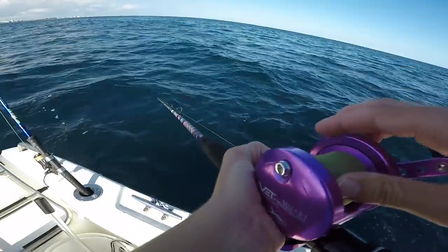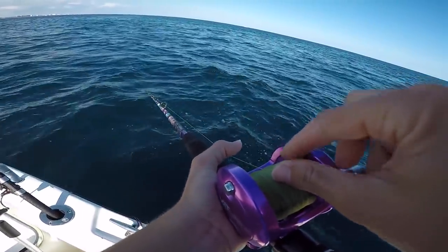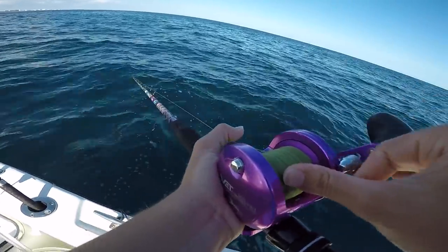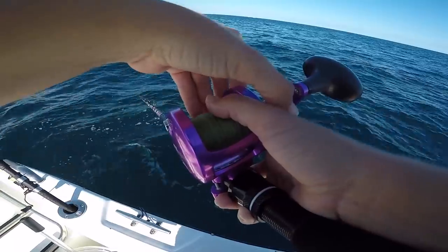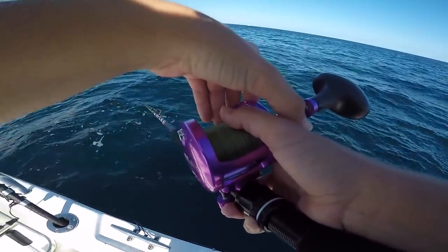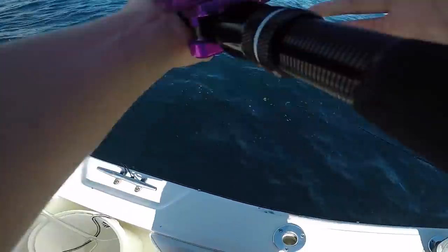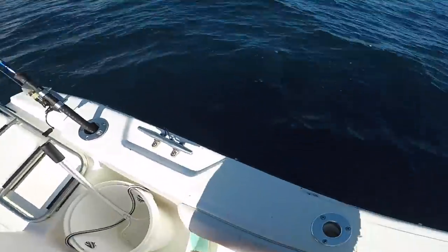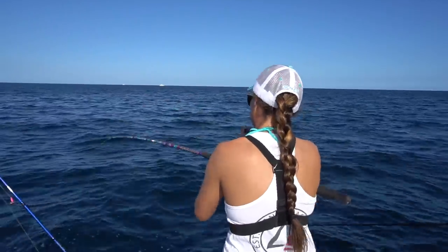Nope. I pulled it right from his mouth. I felt it. Oh. He wants it back. Oh yeah, now he wants it. He said, you try to steal it from me, I'll show you. Yeah. I got him. It's smaller.